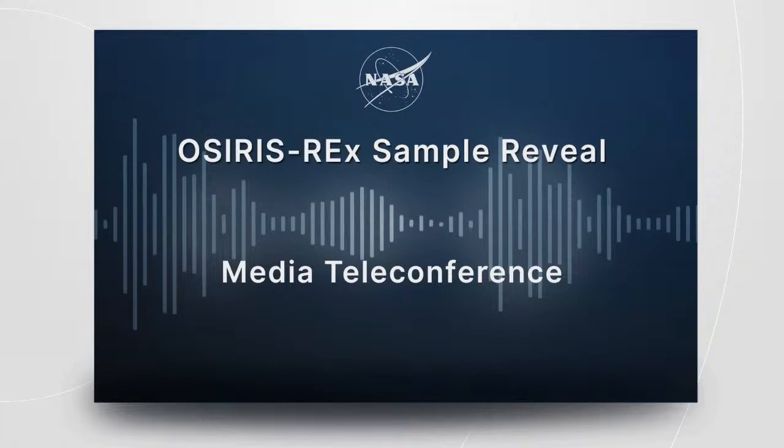We have verified that Bennu is dominated by water-bearing clay minerals. We have found iron minerals in the form of iron sulfides and iron oxides, which themselves are indicative of formation in a water-rich environment. And perhaps most exciting, the sample contains about 4.7% by weight carbon, which is obviously the essential element for all life on Earth and central to our astrobiology investigations.